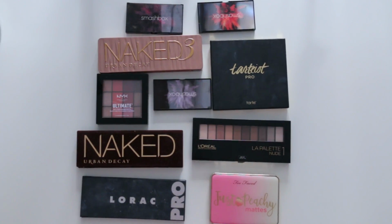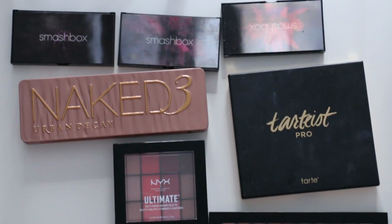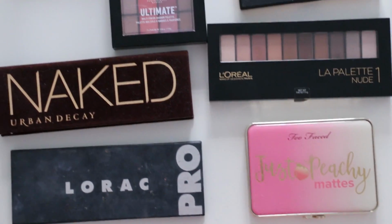All right, guys, we're on to pile number 5, aka 50 palettes. Ooh, we got a lot of different things going on here. We have some L'Oreal, Lorac, Tarte, Naked. We got the other Naked palettes here. Some Smashbox. I guess we'll start with the Smashbox ones. I'm just gonna open all of them up.